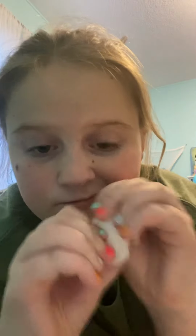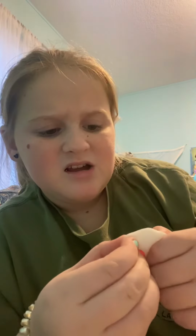And then we have a cat, the snow cat, which is super stretchy. I think it's less stretchy than the bear, but it's really squishy. I wonder what's inside. It's probably silicone.